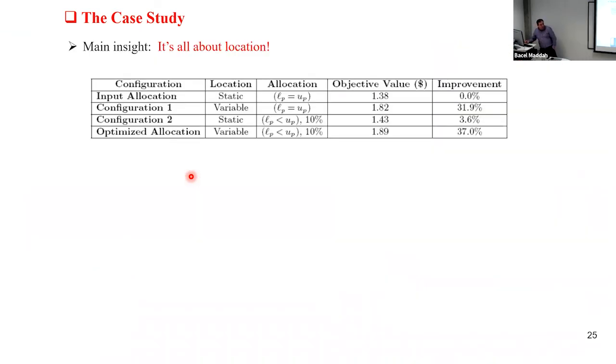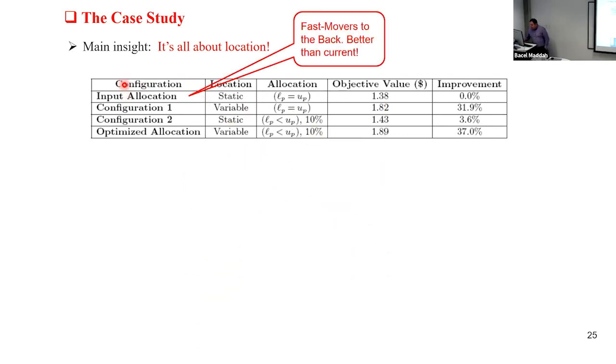We're almost running out of time. So essentially, the main insight we got from the analysis beyond the numbers is that location is the most important thing. It's all about location. Let me explain why. If you look here, we have the input allocation, which is, by the way, in this case, not the current allocation. We said we feed the solver good inputs. One input we tried is to put the fast movers in the back.